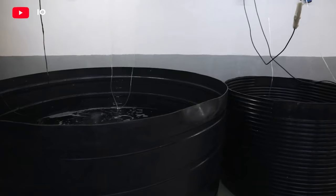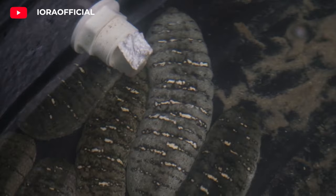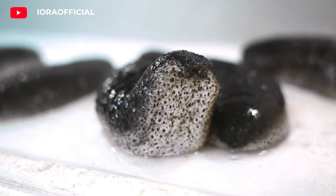Sea cucumber farming is a method of aquaculture that has become very popular in recent years. Sea cucumber is especially popular in Asian countries. This situation increases the interest in sea cucumber cultivation.